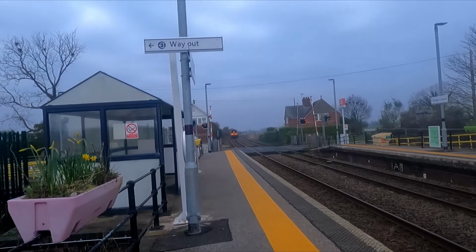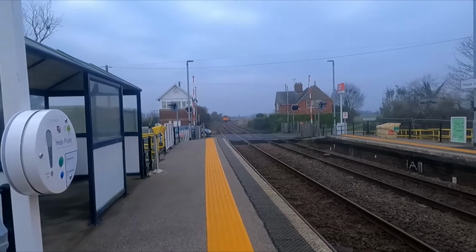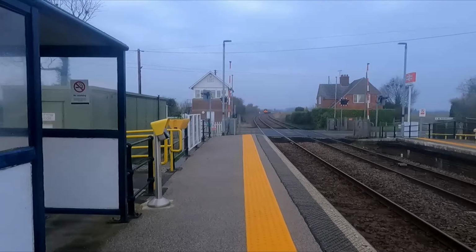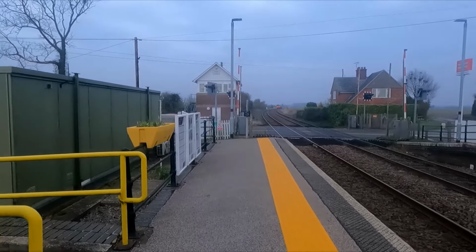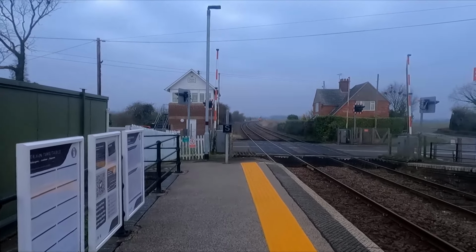With 158770 making its way out. So welcome to the first station of today's trip. Well, technically second, but we are going back to Skegness. This is Fort Culver. This station is only served by 2 trains a day in each direction, so that was one of them, and the other one will be later this afternoon.